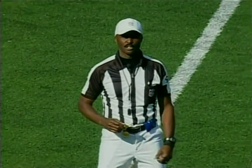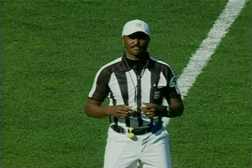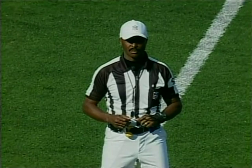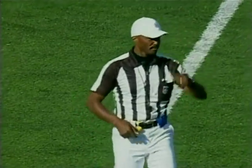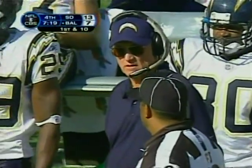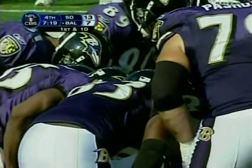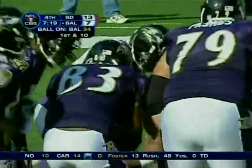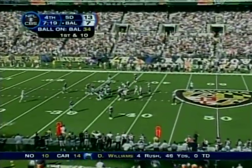Well, we'll get the explanation. The ruling on the field was a control by the holder, intentionally forward fumble. By rule, that's an incomplete pass the second it hits the ground. So San Diego did not challenge the ruling on the field. First down. Even though they threw the flag on the field, they were told you can't challenge it, so he quickly picked it up. Baltimore has it, 34-yard line. And Marty Schottenheimer is probably one of the best coaches in the National Football League at understanding the rules of the game, and so he was quick to challenge that.